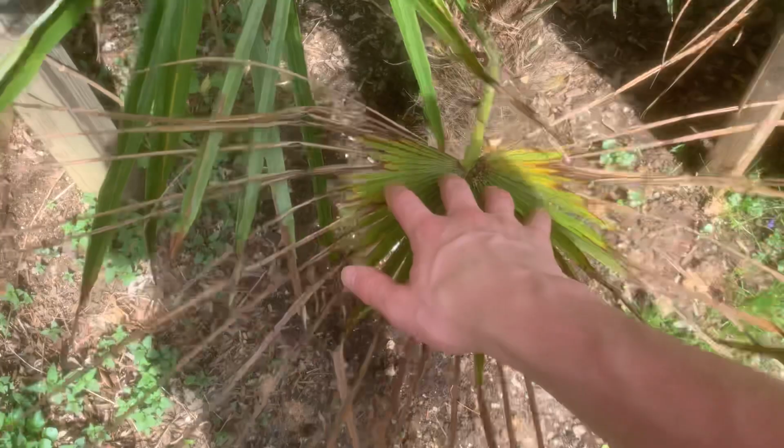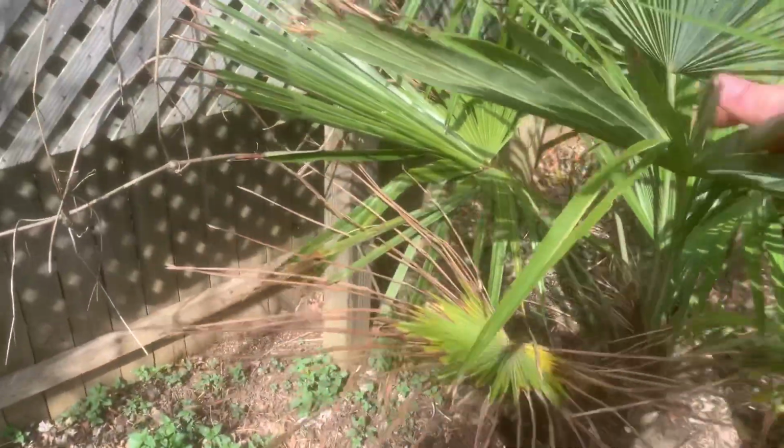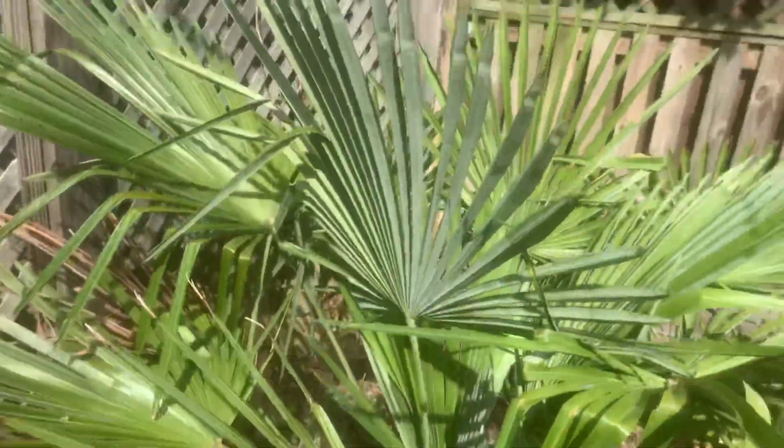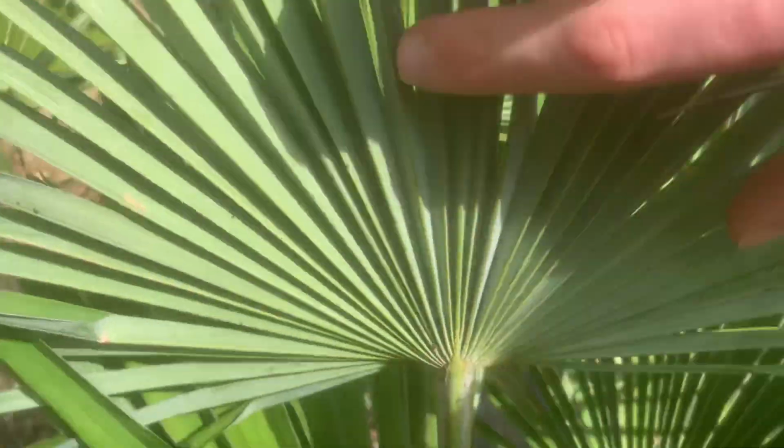And you can see this is some browning from that, but thankfully, it hasn't really browned more. This has stayed pretty green. I may even end up just trimming this off, making like a little mini frond, but who knows? Either way, it looks fantastic. I think it looks really great. It's clearly doing well. Look at how beautiful this frond is here. Just gorgeous.